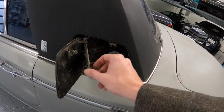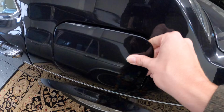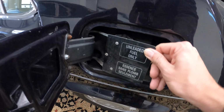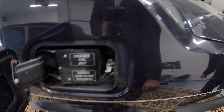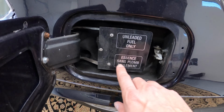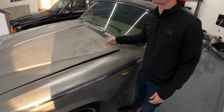You know what's funny? We have the exact same little fuel door warnings for unleaded fuel only. See, the exact same message. Twins. Also, I don't know if you noticed, but we have the same power antenna thing too. Mine's on the front, yours on the back. The hood opens and shuts very well.